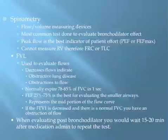After you give the bronchodilator, you want to wait 15 to 20 minutes. I believe Egan says 15 minutes. Some labs use a standard of 20 minutes. Now, the reason we do that is because we want the drug to reach its peak effect before we reevaluate and see how effective it is.